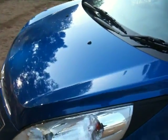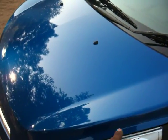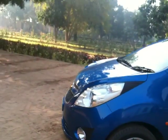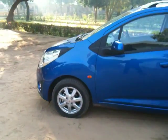And if you can see this in the reflection, there's a definition line here which is becoming a Chevrolet feature now, and it makes the car look very nice. If I walk to the side of the car, you'll notice it's a very high bonnet line which adds to that impression of muscularity. I'm just going to walk around the car for a bit.